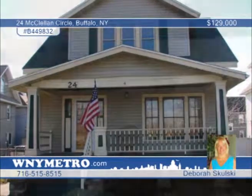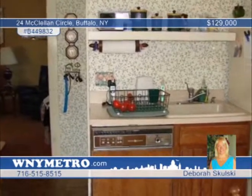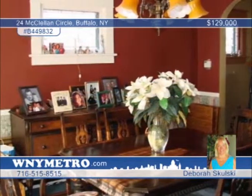You've got location here. This 3-bedroom, 1-bath, prime South Buffalo, beautiful stately home features an open front porch overlooking the circle. Complete with many updates, this home has been well kept. Contact Deborah Skolsky to see everything this home has to offer.